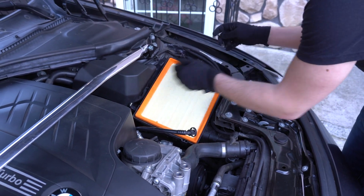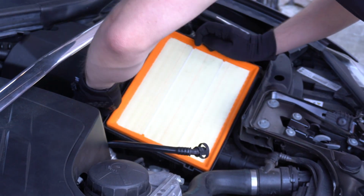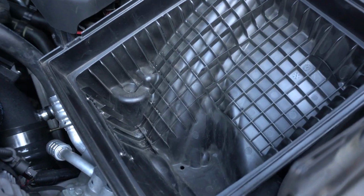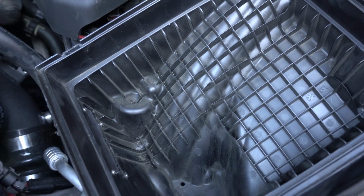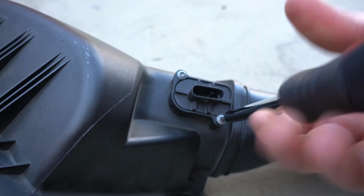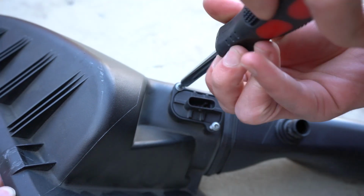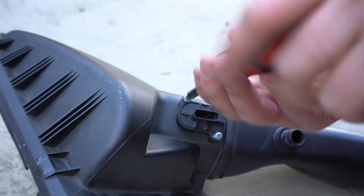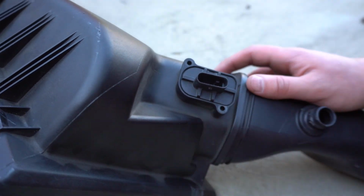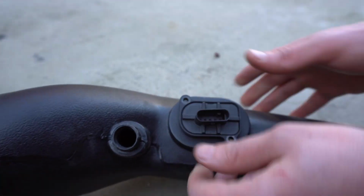After that, remove the filter. At this point, you might want to vacuum that box. It might be kind of dirty. Who knows what it'll have in it. Then you remove these two screws. Try to make sure you got that pushed in all the way.